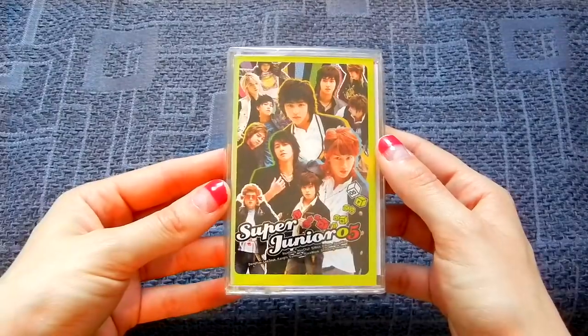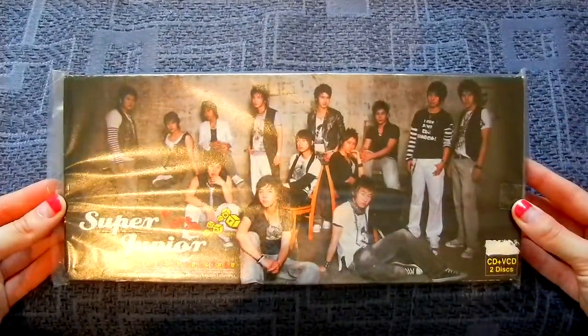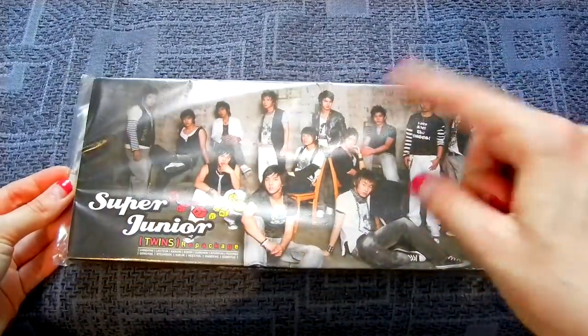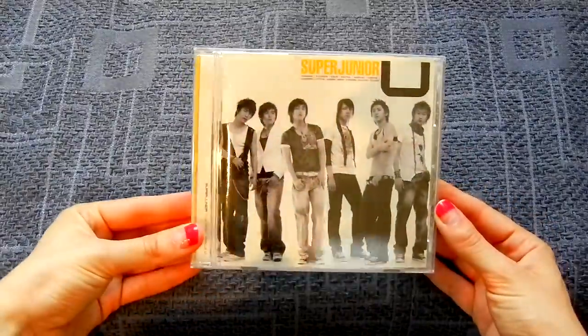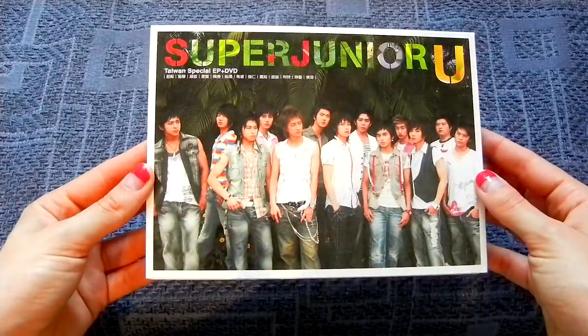Let's get this started. The first step is of course basic Korean discography. Super Junior Twins, which has two covers. I also have the cassette tape version. I have this Thai edition, which includes a DVD as well, and it's kind of confusing because the concept is from the Taiwanese version, so it's kind of strange because this is Thai, but the album is Twins, so it belongs there, part of that collection. First single album, Korean edition. I also have the Taiwanese Asia Special kind of edition with the DVD.